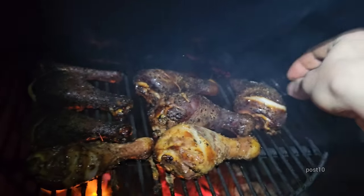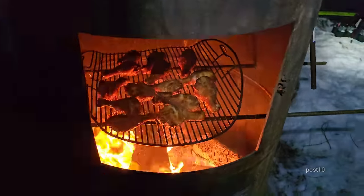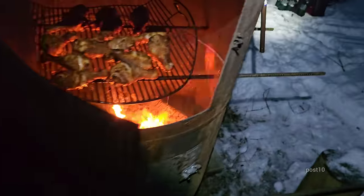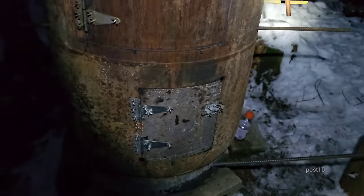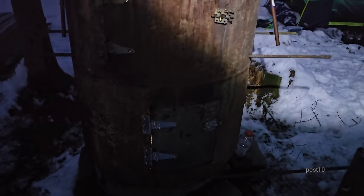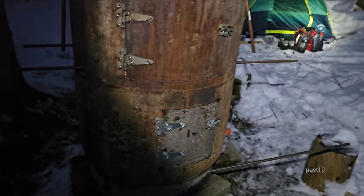Just gonna go ahead and flip everything. It looks like it's doing real good. Look at that. Shut the door, smother the flames back out, and let it cool back down. Those flames will die within a few seconds. Yep, they're just about gone once again. We're smothering it. The sun is going down fast.